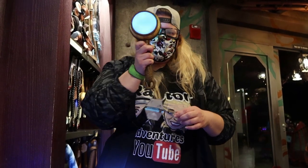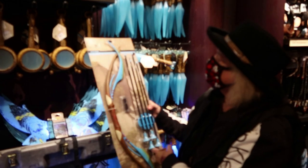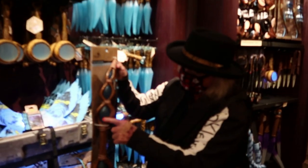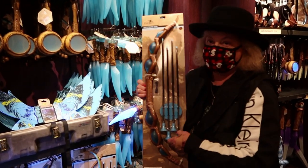It's an Avatar mystery. Bow and arrow with suction cups. Isn't that cool? So what part of it lights up? I don't know if this one lights up. I thought it did. Oh, this one does. This is a light-up. Oh, that one's the cool one. That is cool. I like this. I like the light-up stuff. I mean, me too. It's interactive.